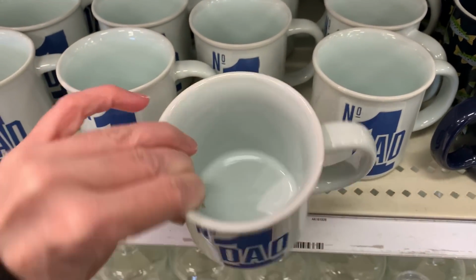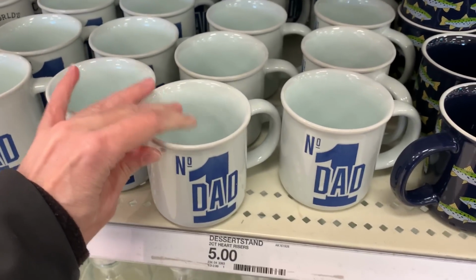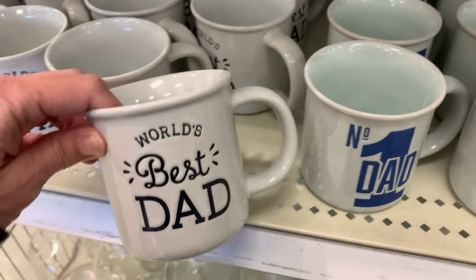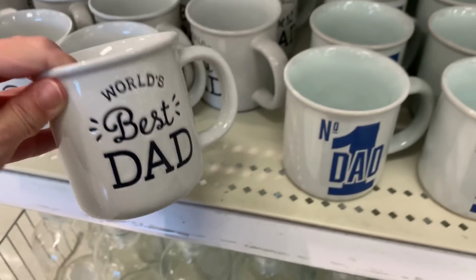In addition to the coastal decor, they do have some Father's Day items out, including these nice ceramic mugs. This is the first one here. It says #1 Dad on it. And there's a second one here that says World's Best Dad. Now, all of these mugs are dishwasher and microwave safe, so that's nice.